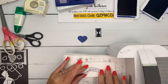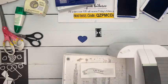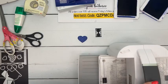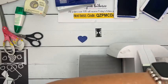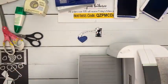There we go. My kids started school this week. I have two high schoolers. How did that happen, you guys? And they're driving themselves to school. It's very strange, but also very awesome at the same time.